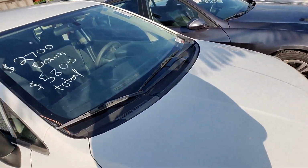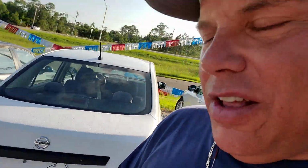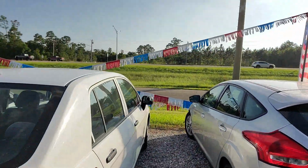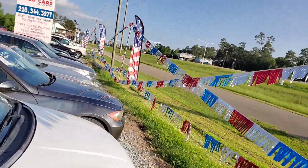All right, 2009. What we got here? Is this a Versa? Or is this another Sentra? This is a Versa, I think. Another Versa. And again, you see, Versas, CVT transmissions. And what do I look for? I try to buy mostly standards, because then I don't have to worry about the terrible transmissions. A lot of the automatic transmissions go bad. It's just part of buying a Nissan. Sometimes they last, and sometimes they don't.